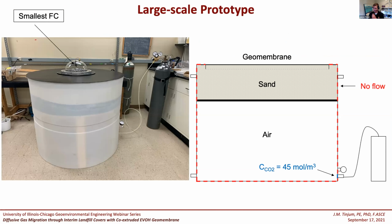So in our laboratory right now, this is our large scale prototype where we have a large air chamber where we can put in carbon dioxide, methane, or the like, assembling our environmental control systems. Right now, we're using carbon dioxide or nitrogen because those are less harmful gases in a laboratory that's not controlled. We don't have a big, large walk-in hood, I guess is what I'm saying. With then sand and a geomembrane on top, and then we can test our flux chambers on top of the system.